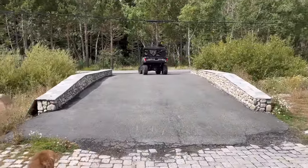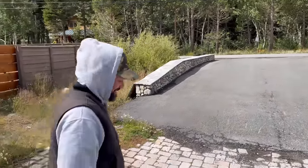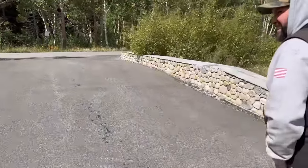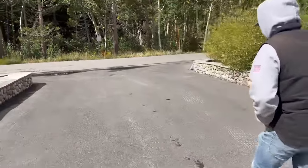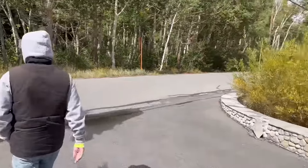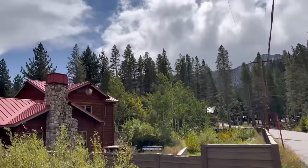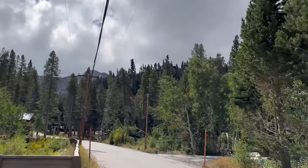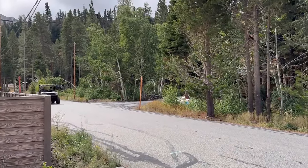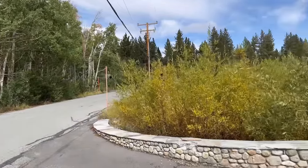So Charlie's never driven a Ranger before. It's pretty cool. Hey, you guys. Gonna take it for the maiden voyage with Tom. Boy, that weather moved in, I'll tell you. Oh, it looks like he's got it all figured out. That was a fast learning curve.